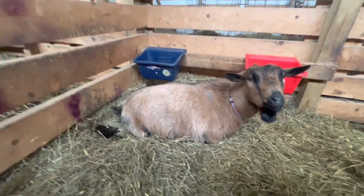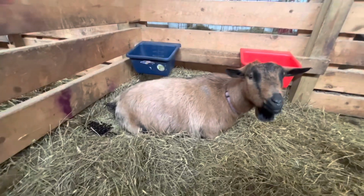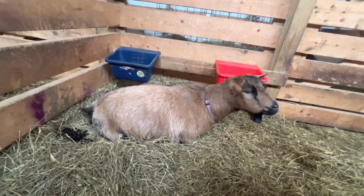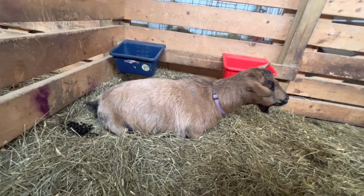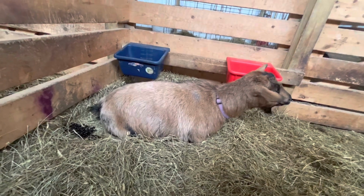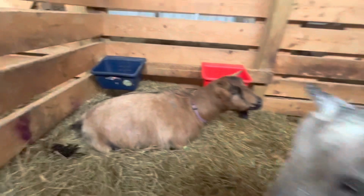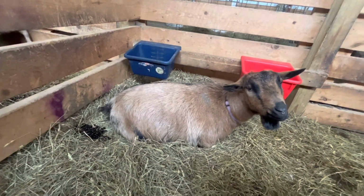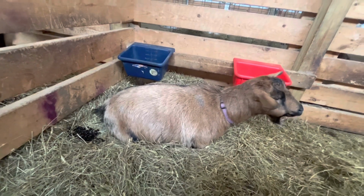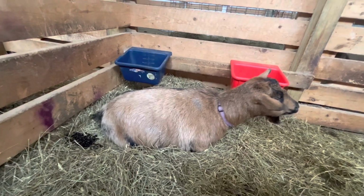Now, she started acting weird last week. You guys remember that, when she was rolling around on the ground and rubbing on things weird. And for this goat to do anything outside of just stand there and be cute is a bit unusual for her behavior. So yesterday, when I came over here, no, it wasn't yesterday, it was Friday, I'm sorry.